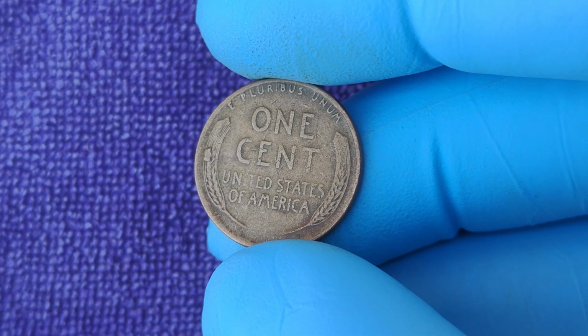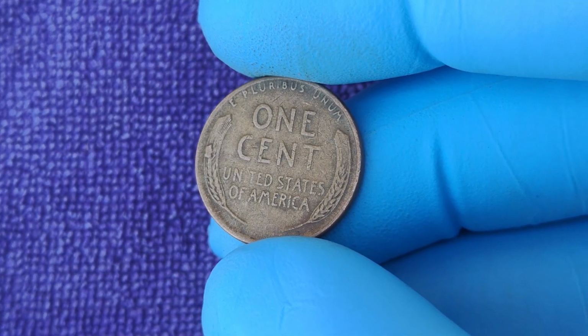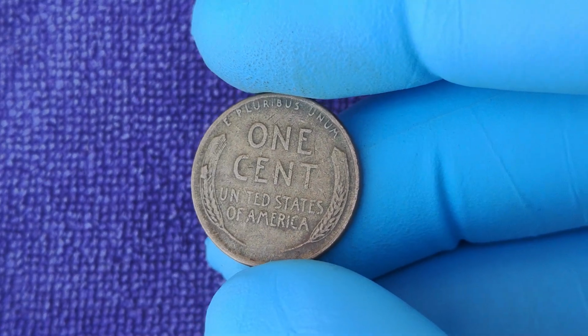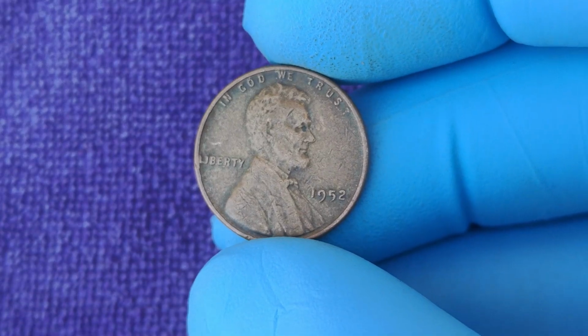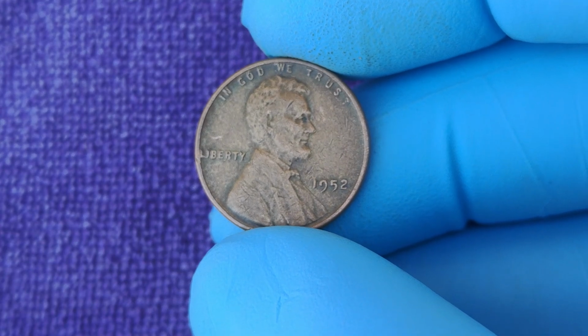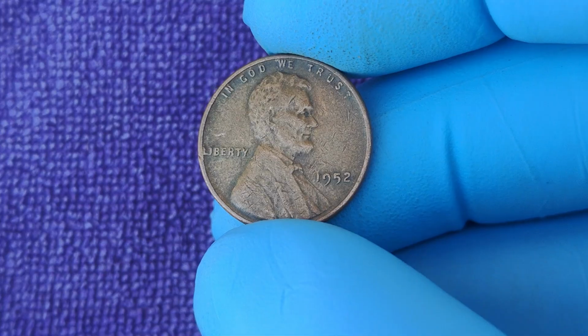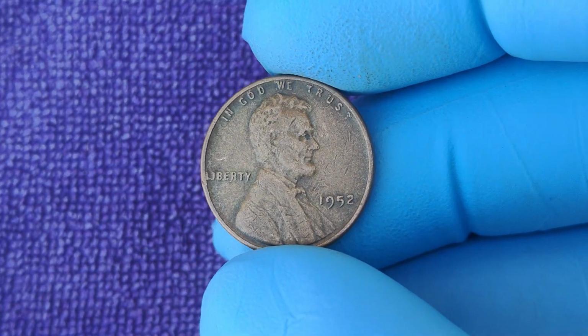If you're searching for a valuable 1952 no-mint mark wheat penny, there are a few things to watch for. First, check the overall condition. Look closely at Lincoln's cheek and jawline. These are high points that show wear first. If they're flat and smooth, the coin has seen circulation.